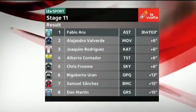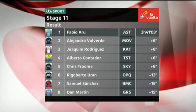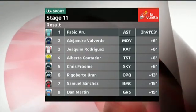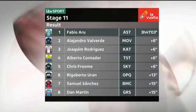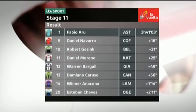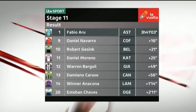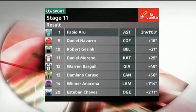And a real GC battle on the final climb. Valverde and Rodriguez edged Contador out of the bonus places. Chris Froome held on for 5th, ahead of Uran, Sanchez and Martin. Robert Hesink lost 21 seconds after looking for a while like he might take the stage, but Aru's attack was the one that stuck. He spoke to Matt Rendell.